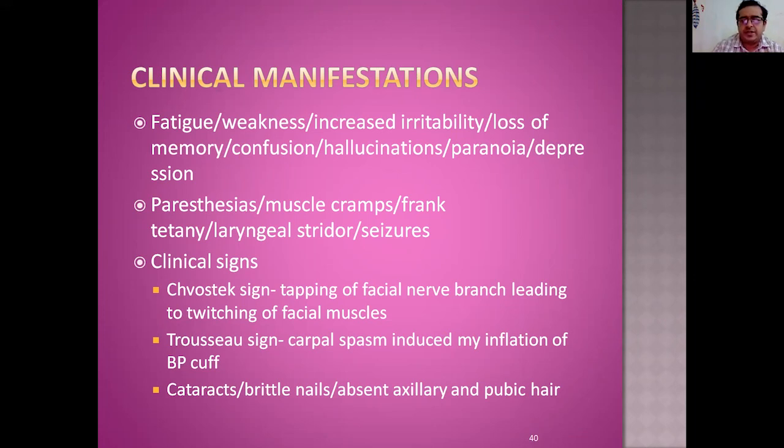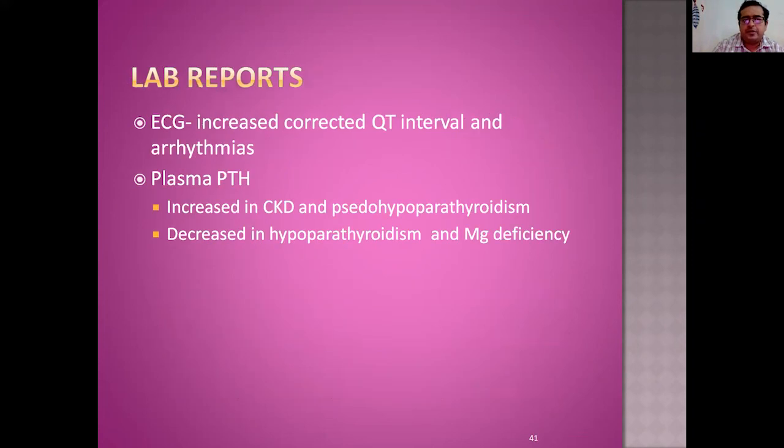Two signs that we have very frequently learned about in our MBBS days are the Chvostek sign and the Trousseau sign. The Chvostek sign is basically if we tap on the facial nerve branches, it can lead to twitching of the facial muscles. This basically shows hyperexcitability. And Trousseau sign is basically carpal spasm, which occurs by inflation of the BP cuff. Cataracts, brittle nails, and absent axillary or pubic hair too might be present. Now, on the ECG, we can have increased QT interval as well as arrhythmias being present.